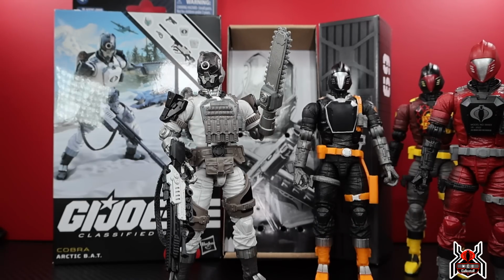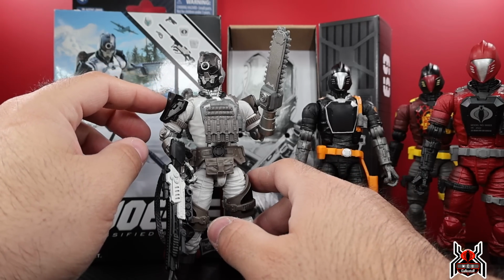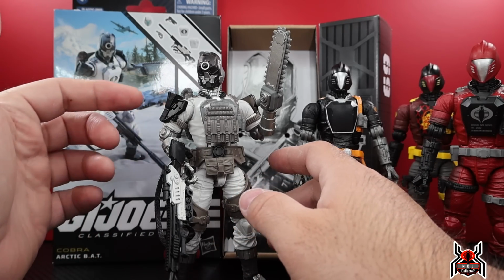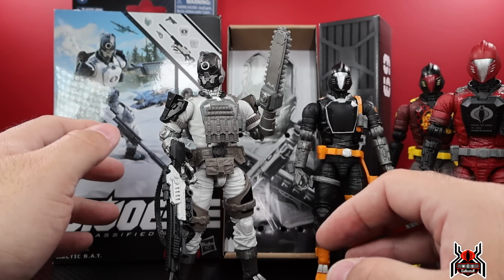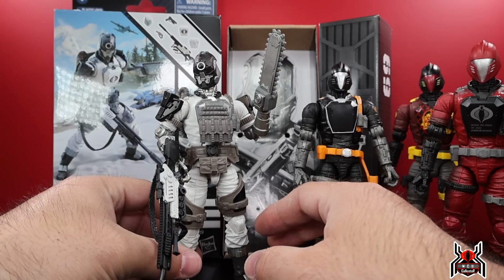So a whole lot going on with this figure, plus some of the different pieces, like the belt is a different piece, the parts on the legs are different, and then I think, I'll have to check, the shoulders might be new, or we just get this padding, these armor pieces, that might just be keyed in, glued on. That could be the only difference. But again, this is not just a straight up repaint.